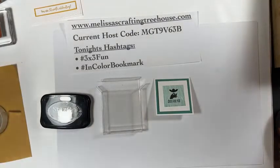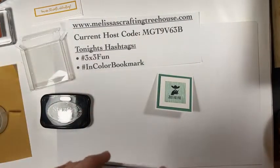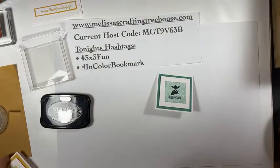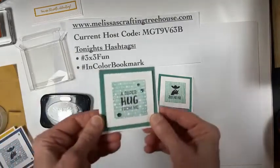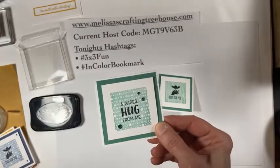So now this is super simple, right? And I could dress it up a little bit. So let's do a little dressing up. So first of all, I made another one in the green, a paper hug, right? Sally, was it you who said you liked the paper hug better?